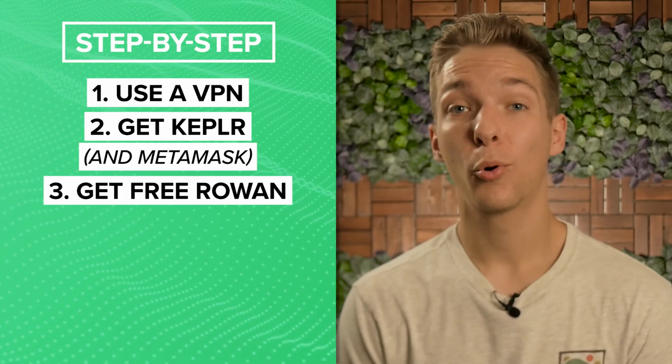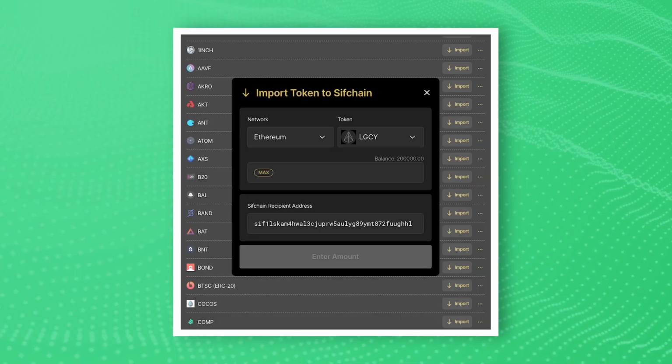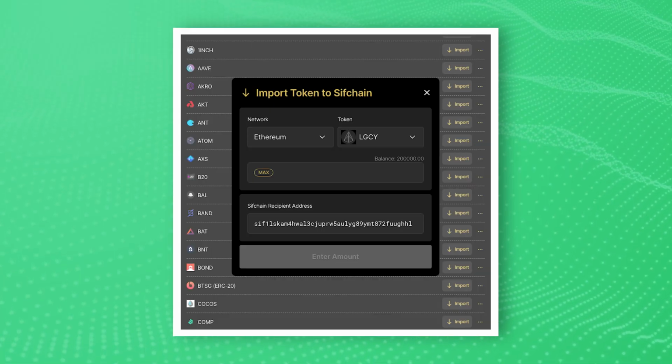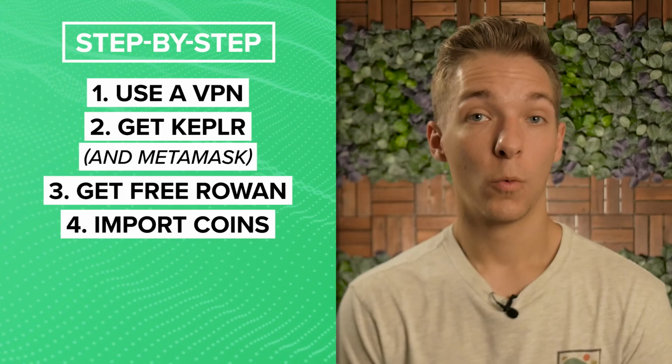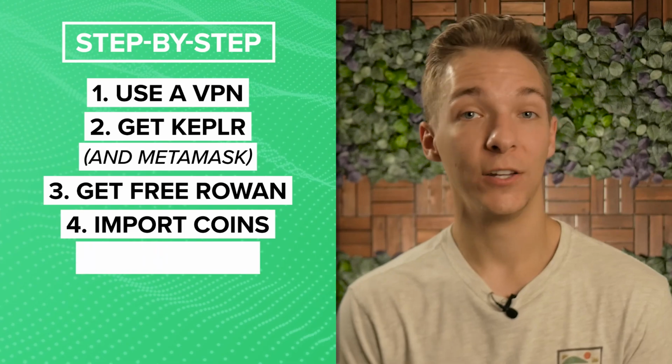The next step is to import your assets from either the Keplr wallet or MetaMask onto Sifchain. This will come with gas fees, so make sure you have the appropriate balances in your outgoing wallet to cover this. Once you've successfully imported assets onto Sifchain, all that's left to do is add liquidity to a pool.